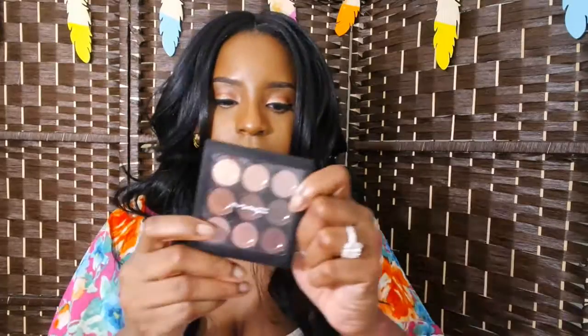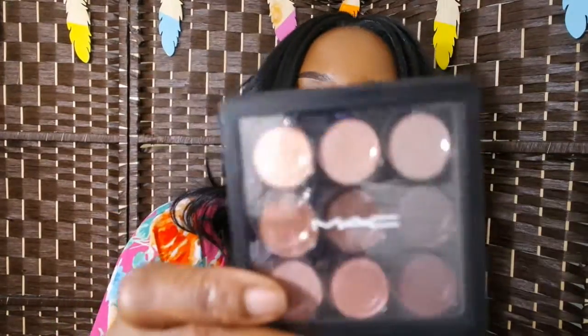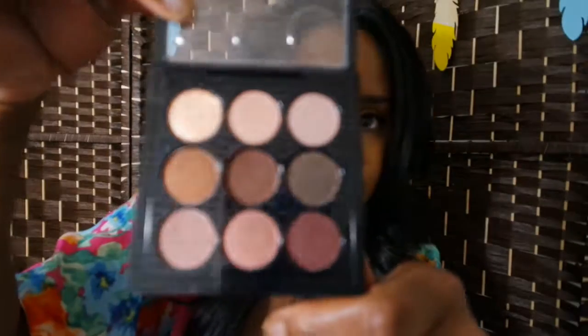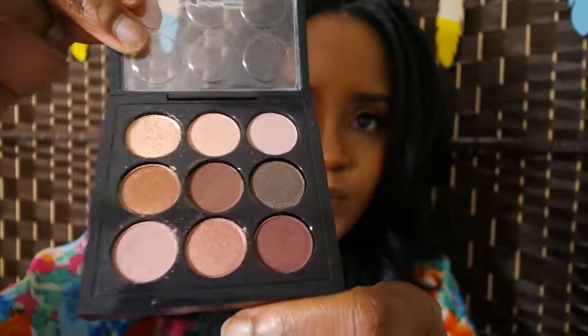And this palette, this is the Burgundy Times 9 palette, and it has like neutral burgundy-toned eyeshadows in it, as you can see.